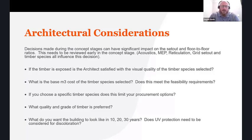But you have to be aware of the species you're selecting and the costs associated with that species because it will affect your feasibility. If you choose a specific species, what are the procurement options? Again, you need to go into these sort of projects with eyes wide open, and that's why we left as many options on the table as possible until just starting detail design.